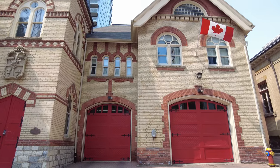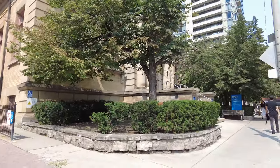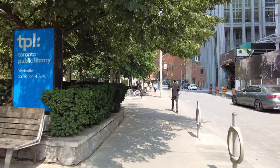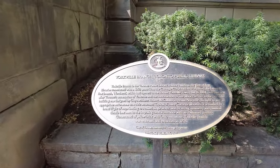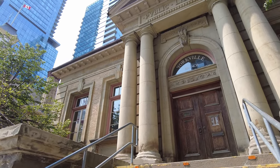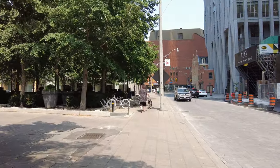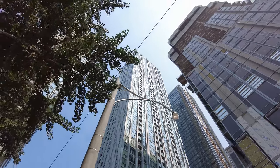As per that guy's chalk art, that fire station has been around since 1876. There's an old library branch as well. Toronto has a really impressive collection of old libraries and fire halls. We've got one of each right next to each other here. I kind of like this condo here on the right.